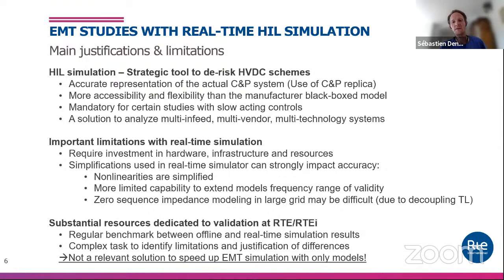It's also useful, as already mentioned, when you have low frequency phenomena that shall be analyzed, compared with offline models. It also facilitates the analysis of multi-vendor, multi-technology systems because the control protection software runs at different time steps on their own hardware. But hardware-in-the-loop simulation and real-time simulation is not a magic tool. It comes with many limitations. First, as already mentioned, it requires investment in hardware, infrastructure, and resources. But what is also important is that there are many simplifications that are needed to fulfill the real-time constraint.